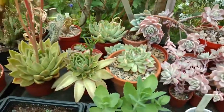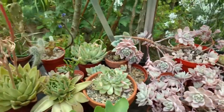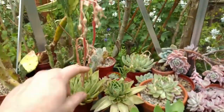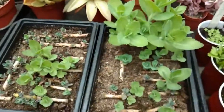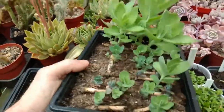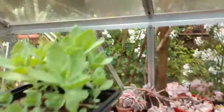and some succulents over there, which will probably pot some of these up. They're doing alright. Some of them, flowers are getting bigger. Done alright over winter as well. Our sedums, which we've yet to deal with, but as you can see on the bottom, you can see the roots coming out the bottom, so we should probably get on that.